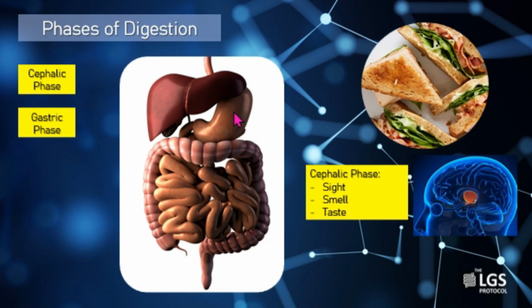Now, the second phase, known as the gastric phase, begins the digestion when the food enters the stomach. There's a distension of the stomach wall by the food. This stretching of the wall stimulates stretch receptors, and this sends a signal to the brainstem and increases the production of more hydrochloric acid. So here we have more gastric secretion, which primarily consists of hydrochloric acid. We also make a substance known as pepsinogen, which is later converted into pepsin, and we also make mucus.